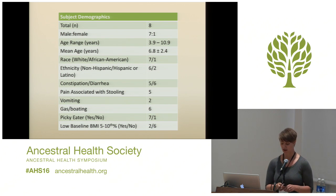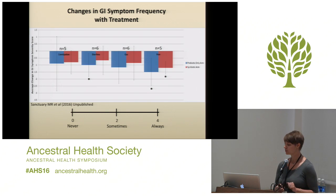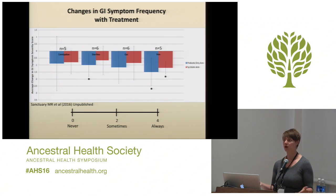So the preliminary data that we have so far shows, in general, across the board, a reduction in gastrointestinal symptoms. So significantly, a reduction in diarrhea, and more so on the prebiotic-only arm compared to the symbiotic arm, but you still see a reduction on both arms, as well as pain was statistically significant as well. And again, there is a trend toward a decrease in symptoms across the board, but we have such a low sample size that it wasn't statistically significant.